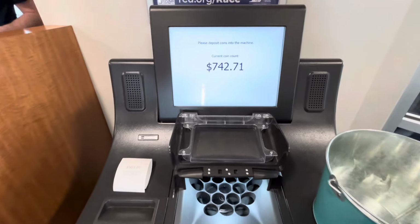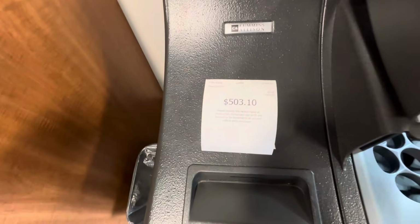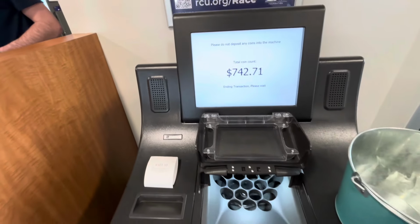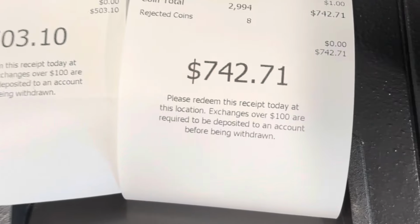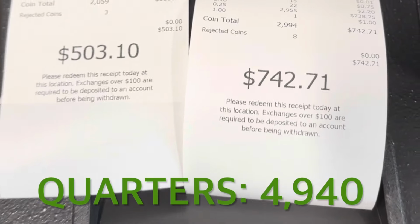All right, guys, there you have it for that second bucket, 742.71. And like I said, we got 503.10 on that first receipt. Taking a look here, now there ended up being 4,940 quarters total, and we have a grand total of 1,245.81 today for the cash in.